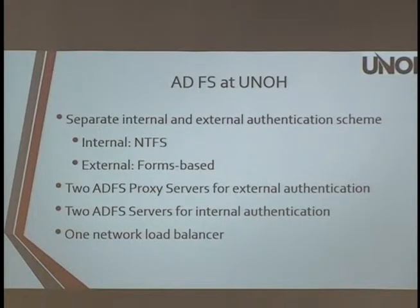Basically, we wanted pass-through authentication if they were on campus. If I sign on to a computer, Active Directory knows who I am. I should be able to just pass right on through to my email without having to log in again. And so that was our goal for our on-campus users. And we were able to achieve that with our internal NTLM authentication.